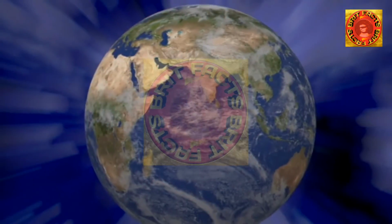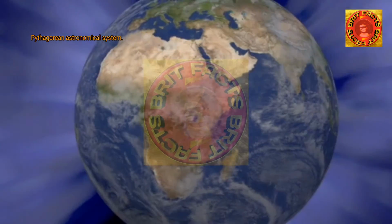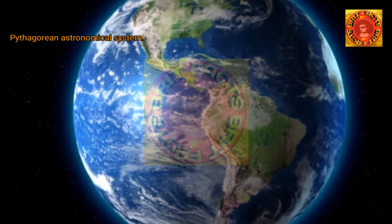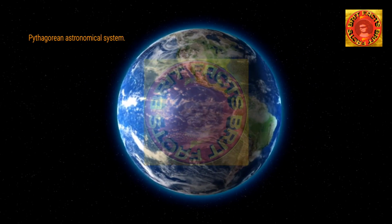Fact number 36. Though unclear, it motivated empirical observation. The concept of the spherical earth apparently first gained intellectual dominance in the Pythagorean school in ancient Greece in the 5th century BC.